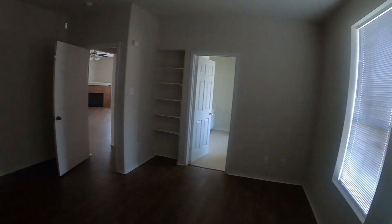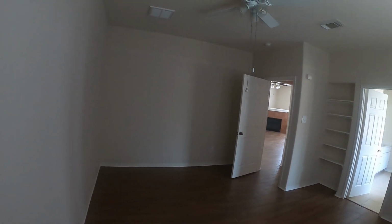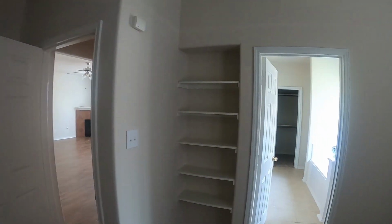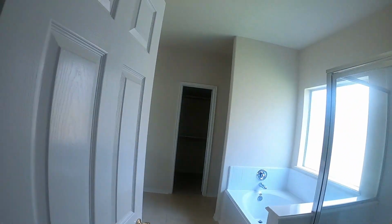And then here is the primary bedroom. As for size of bedroom, it's a little bit on the smaller side, but plenty big enough for a king size bed and dressers and stuff. And I kind of think this is cool, a little art niche there where you can put pretties on. And then you have a separate tub and shower.